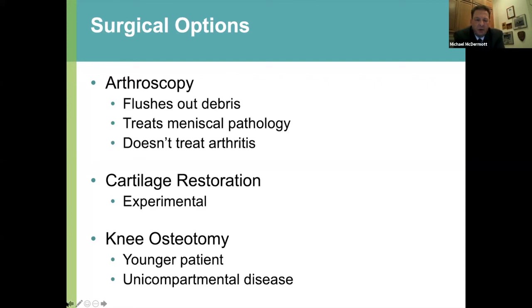Cartilage restoration, it's seen here as experimental. This actually has been around for 20, 25 years in one form or another. I do a fair amount of this and have for some time. There's a number of different techniques, from the simplest being where if you have a contained lesion or a pothole, so to speak, where the surrounding cartilage is still good, but there is an area which is down to bone or close, which is a hot spot. So when somebody hits that, it causes pain.